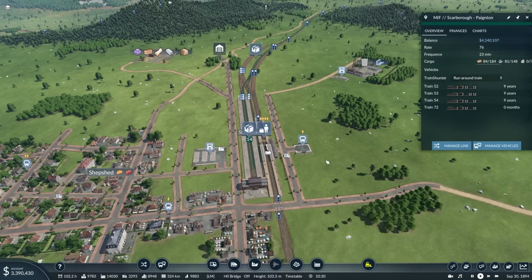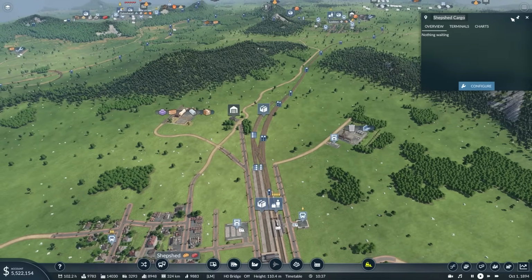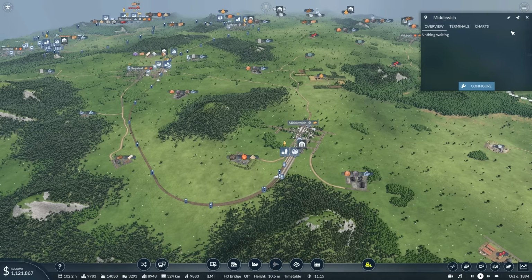Frequency of 23, so it's only a minute worse than it was a minute ago, which is actually okay. Let's rename these while I remember as well. So you are Shepshed Head Shunt. What am I doing for time? 33 minutes already. You are Shepshed Goods Yard. This should just be Shepshed, yep. Over at Loddon, you are Loddon Goods Yard. And then this one is Loddon Head Shunt. And then Middlewich is the other one, all the way up here. Middlewich Goods Yard.